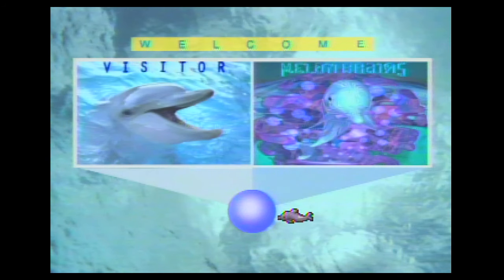Welcome to Melon Brains. If this is your first time here, please select Visitor using the directional button on the control pad. Then press button A, B, or C.